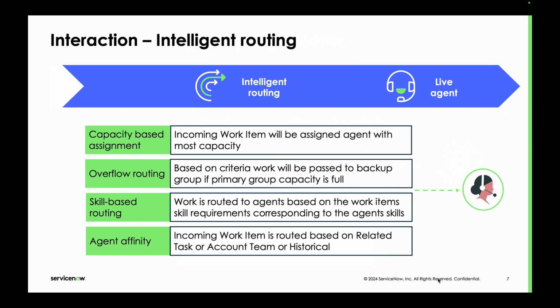Who knows how to deal with it? Who has the appropriate skills so that they're not ultimately causing escalation to a group that has those skills to deal with it? So get it to the right person quickly. And agent affinity. Is this something that the agent has already been dealing with? Is it a customer, a user that they've worked with historically over time? So they've built up an understanding, and again, that speeds up the resolution.